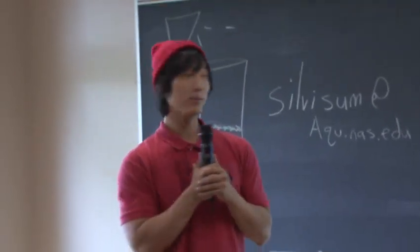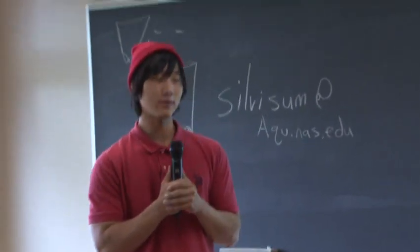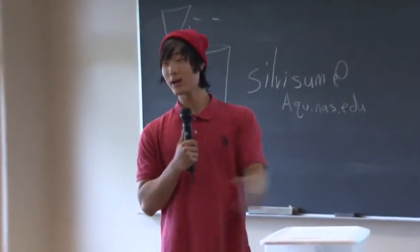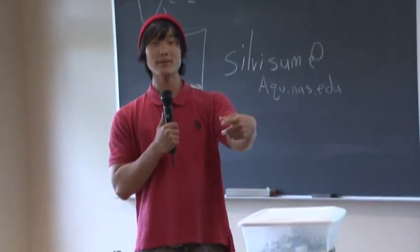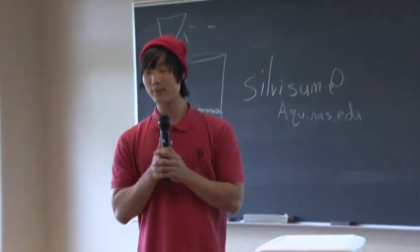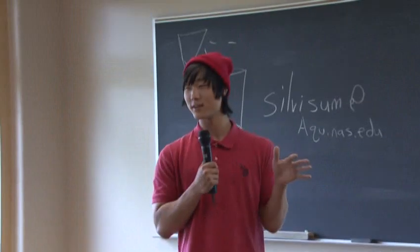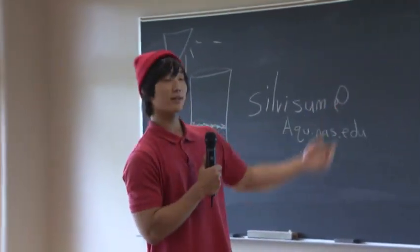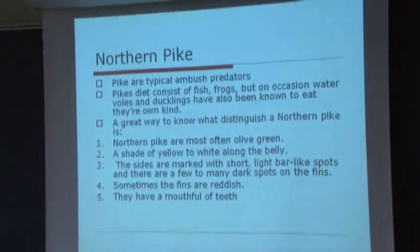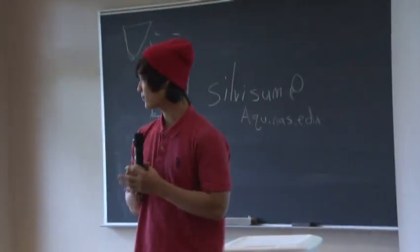But pike are typically ambush predators. They will sit and wait for food to come in front of them, and they will attack. You guys ever seen Finding Nemo? I know everyone here has seen Finding Nemo. Let me see your hands for this one. If not, tell your parents to rent it. You'll love it. But in the very beginning, the mom gets killed by a barracuda. You know the barracuda, that mean fish in the beginning, right? Well, this is just the same thing, but a freshwater version. You can tell because these are green, have spots, and have these giant teeth like that. So if you can go to the next slide.